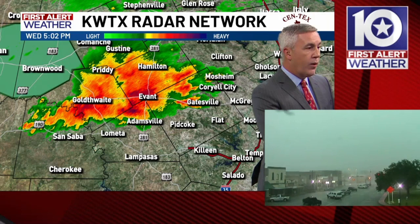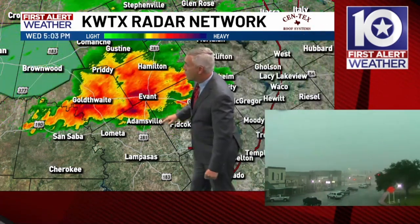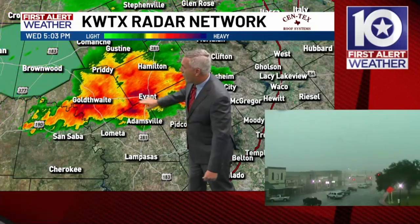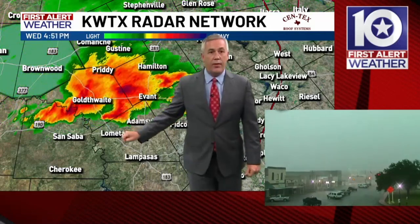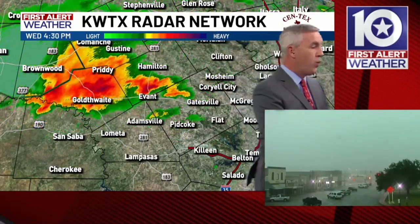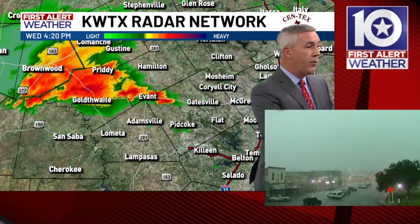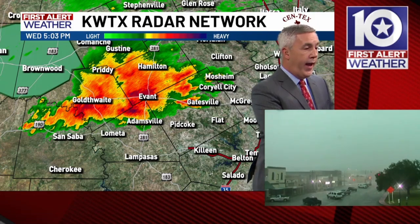Right now, we're continuing our live coverage because of a tornado warning that is in effect for Mills County that runs until 5:30. The storm quickly spun up, and we've got some other areas of interest that we're going to be watching. One layer right along Highway 281. Again, that rotation is mainly sitting south of the Goldthwaite area right now, but that rotation's moved around significantly with this storm. You can see in the bottom corner of your screen, that's the view from the Mills County Courthouse square there in the Goldthwaite area.